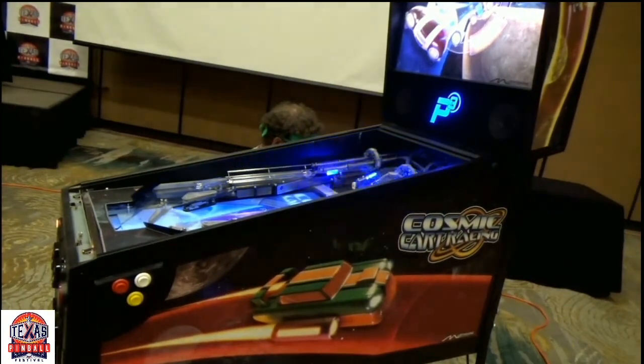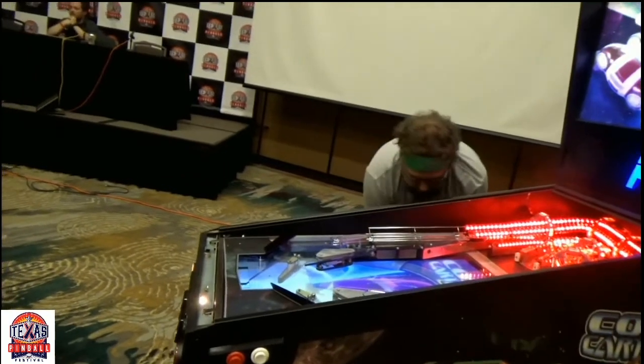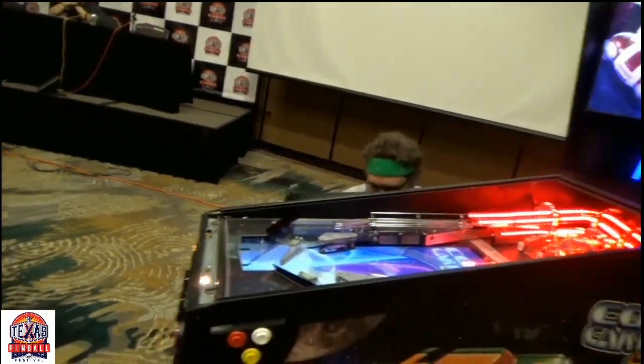Did you get a shirt? You need a shirt. For anyone who's getting a shirt, I'm just kind of giving out a placeholder shirt. Come by our booth later and we can swap out for whatever size you want.